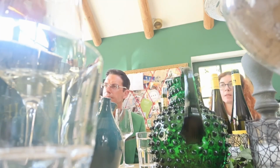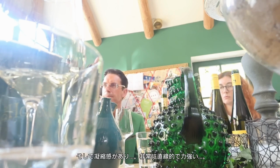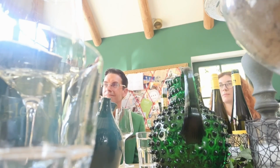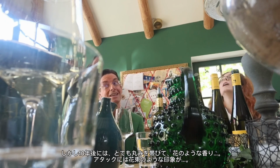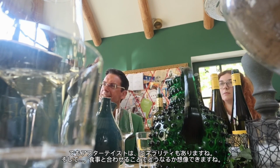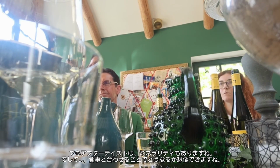The young vintage 2000. Yes, this is of course very complex. The stronger structure and the concentrate, very straight and strong. But 10 years later, very round, and the attack is like a flower bouquet. But the aftertaste has eternal minerality, and the finish is eternal. Yes, exactly. We can imagine what's going on with food and so on.